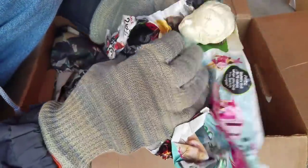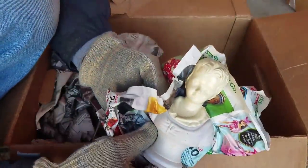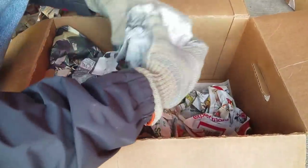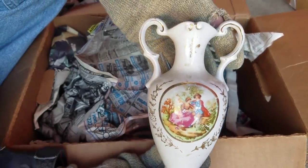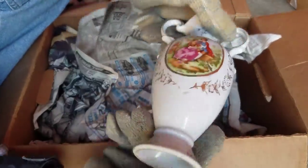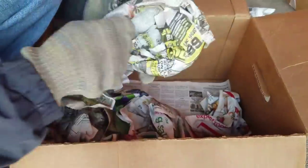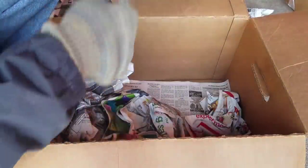Oh, there's another Avon. There's so much Avon. Another Avon piece there. There's a couple Avon pieces. What's this? Well, look at this here. I can't see any identifying marks. It doesn't mean that there isn't. Lord knows this isn't my expertise. I think you guys know as well. There we go. Candy dish, bowl. I don't know.